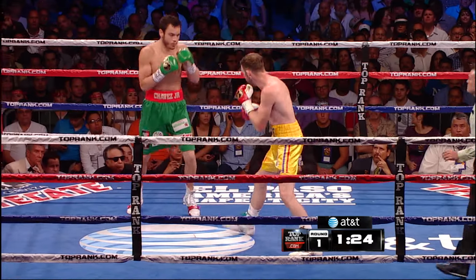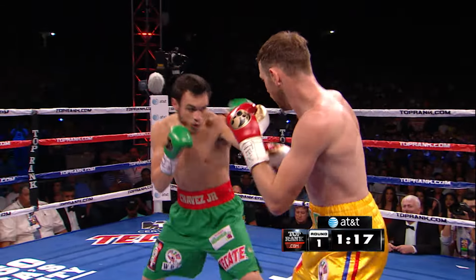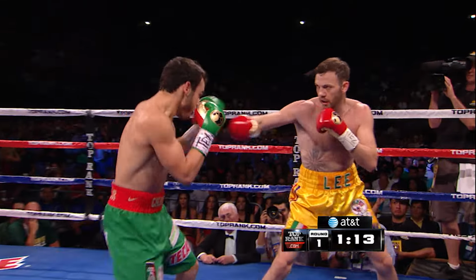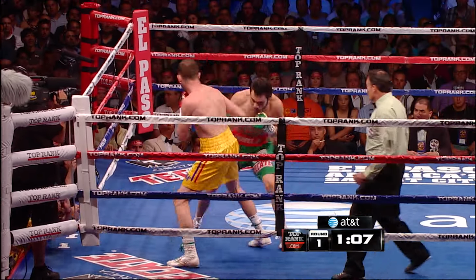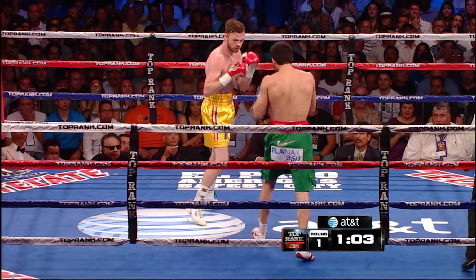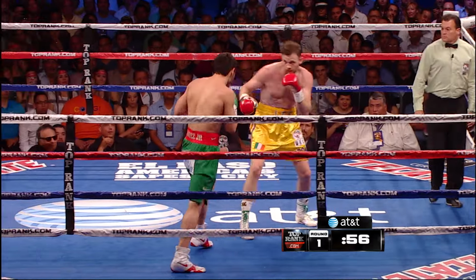Competitive stuff, just keep working him, keep working him. Two Hall of Fame trainers in the corner. The preparation, excellent. Everything for an epic match. Lee trying to push off Chavez, not let him get inside. And you're going to hear the crowd roar when Chavez gets inside. Yes, and every time Chavez lands any halfway decent shot, of course, the crowd's going to go crazy.